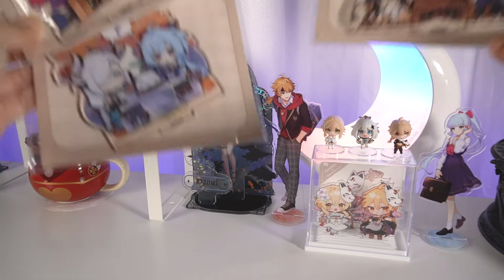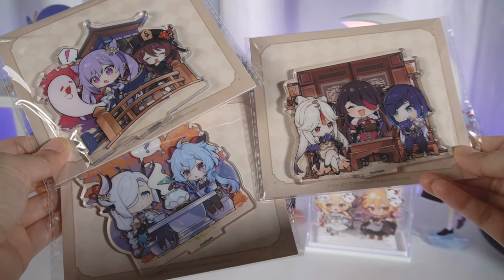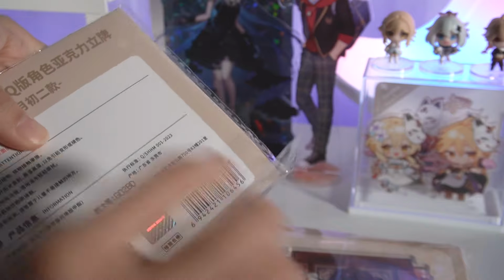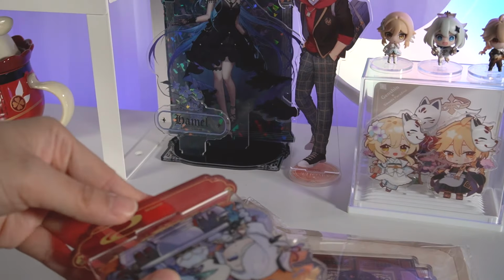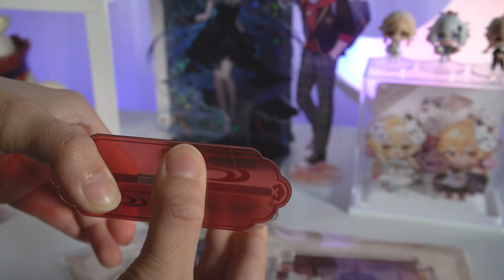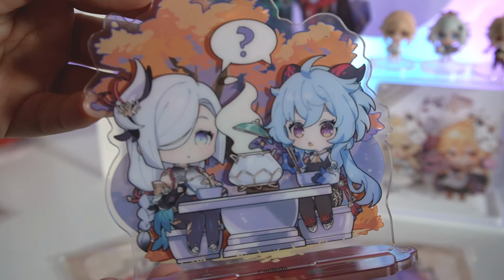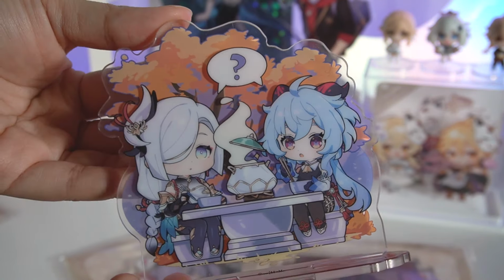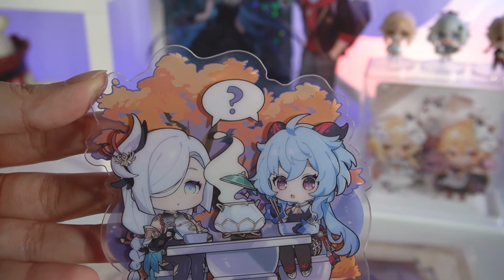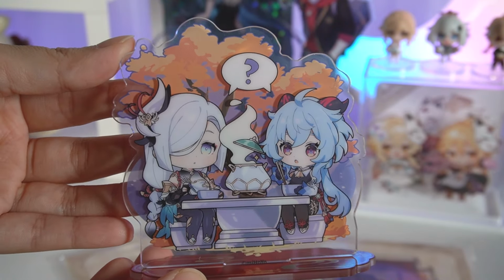I also picked up a couple of acrylic stands based on the same art. They had one for all the ones we saw, but I only picked up 3 of these. At first, I only wanted this Shenhe and Ganyu one, specifically because I really wanted more Shenhe merch, and this is like beyond adorable. Like, oh, look at them, they are confused, and this is so great. I love seeing Shenhe and Ganyu interacting. It just warms my heart. I think it's very cute to see them together.